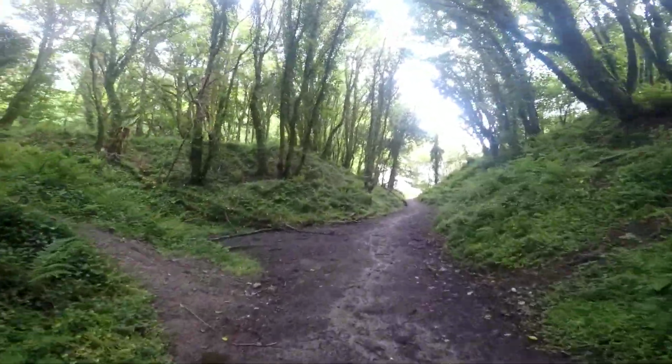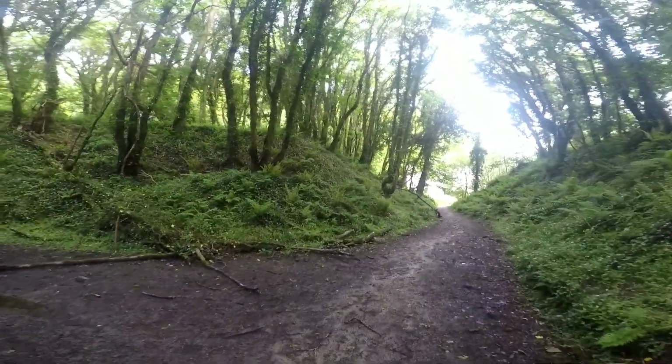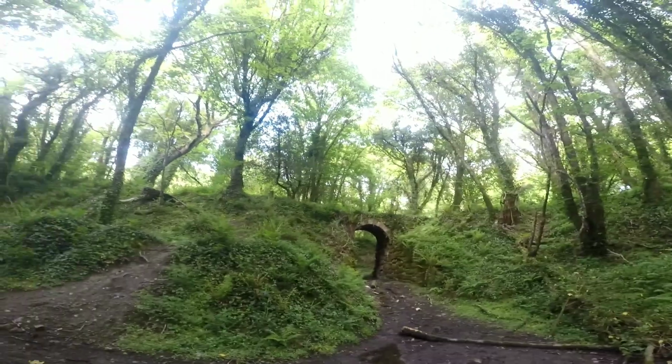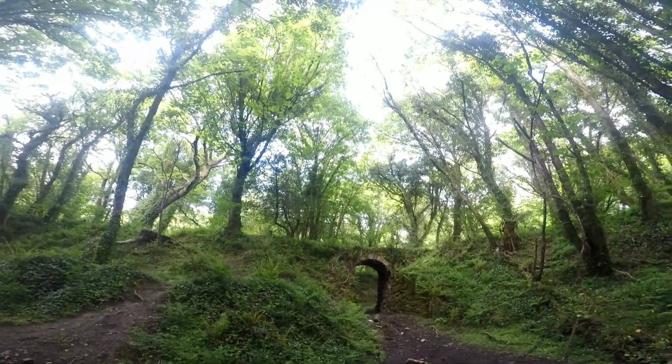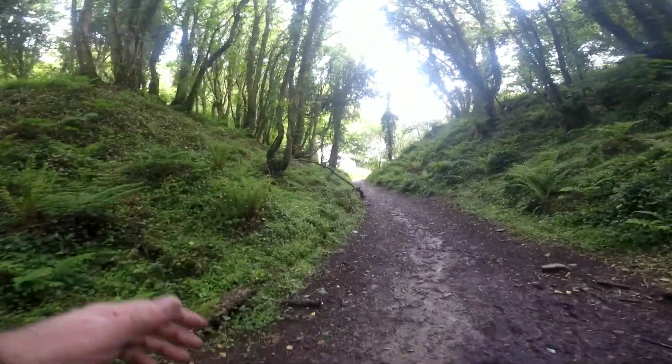Do I pan to the left? I think I do. There we are. Look at that, folks. So we didn't actually go through there, so we'll go back later in the year and have a look.